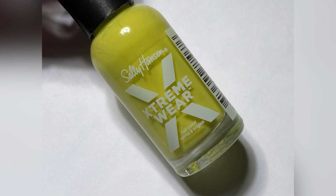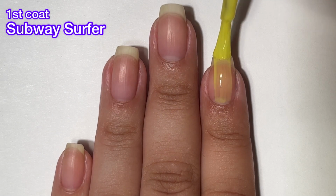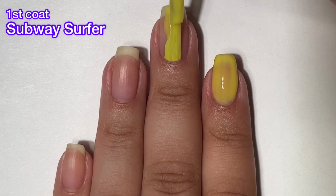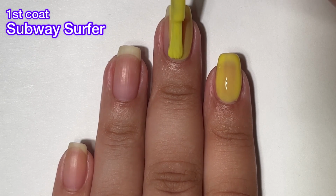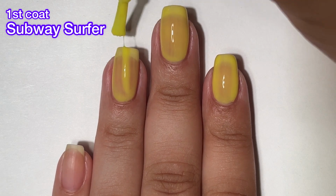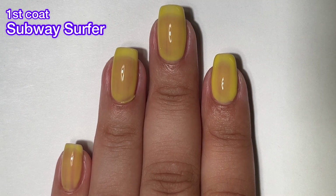Next up, we've got Subway Surfer, and Sally Hansen actually describes this one as a yellow cream. I don't see yellow, I see green. This is kind of like a Shrek green to me, and if you guys have seen any of my other videos, you know that I love Shrek green, so yes, I do love the color.